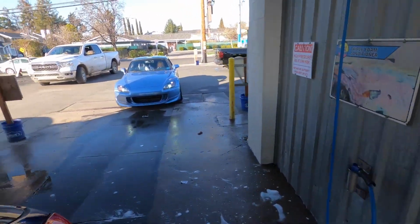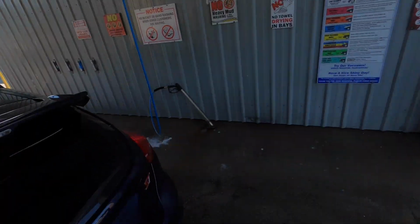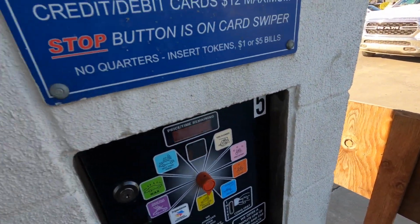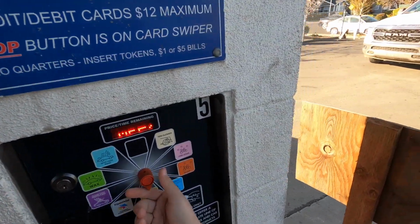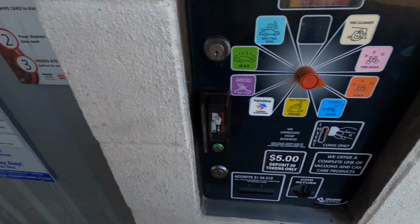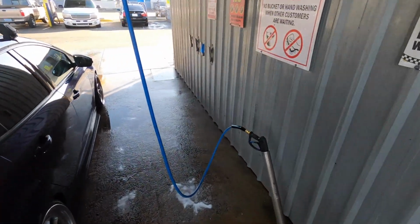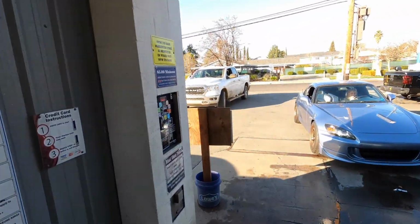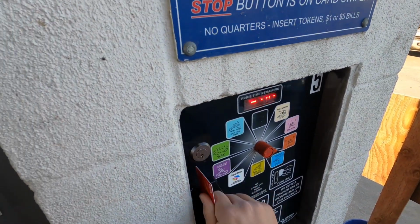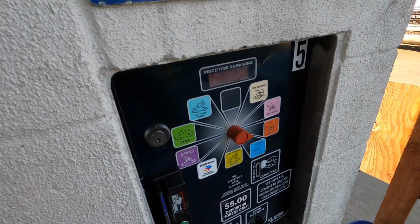Alright guys, we are here at the car wash. Clean S2K. We're gonna wash the ST right quick. Usually I start off with soap. And I do a little bit of the triple shine. Is it working? Why isn't it working? Bro, I don't do this right. Excuse my language.